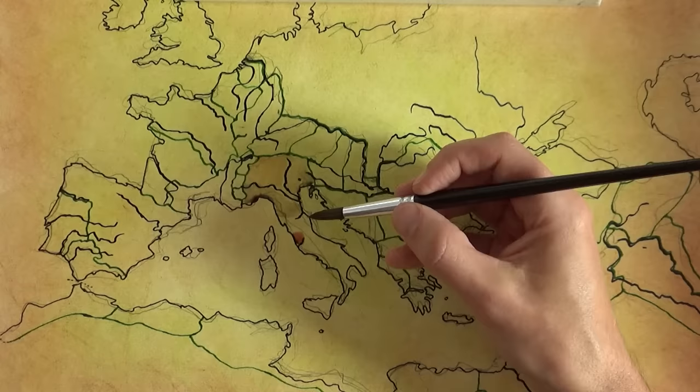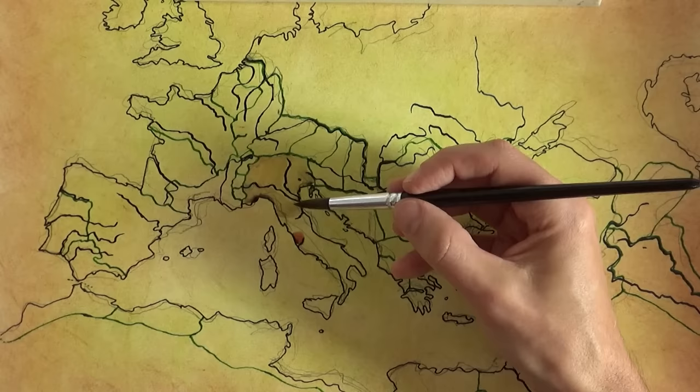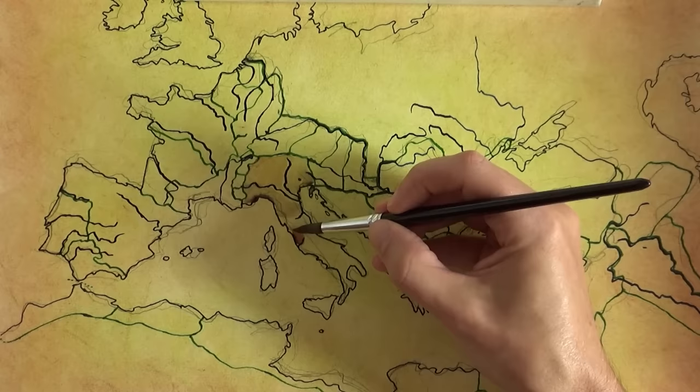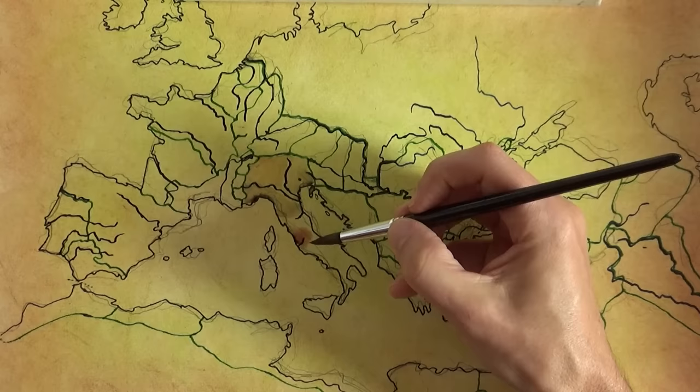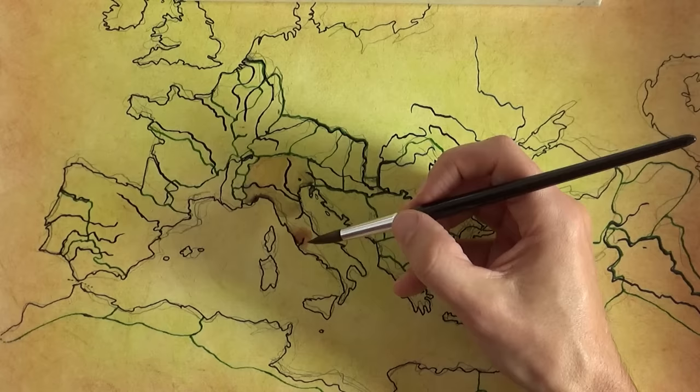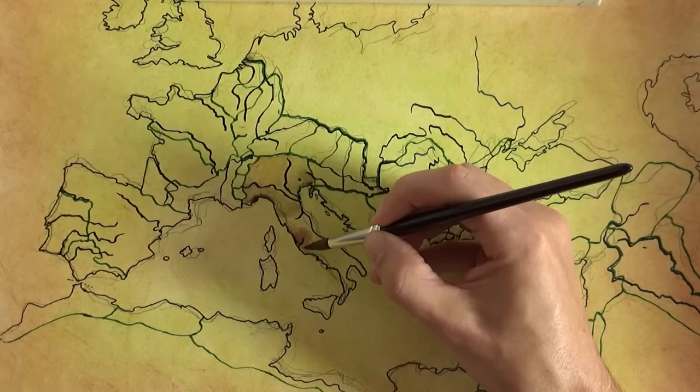And there were a lot of battles between the tribes around here. For example, the Etruscans, the Greeks, the Celts. And Rome started to expand. Today this region in Italy is called Lazio. Latium, it was called in the ancient days. And I guess that's where the name of the language comes from. Latin. Lazio. Latium. The language.